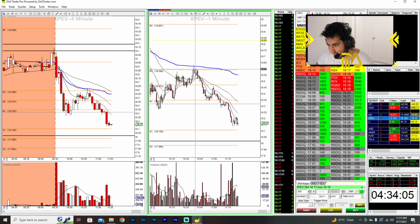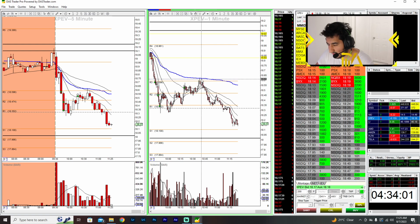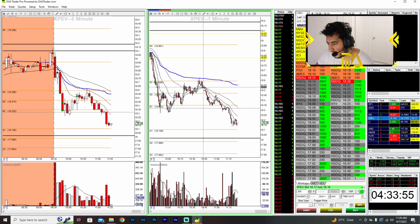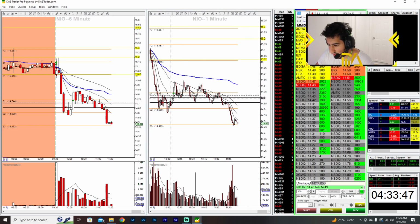So it pulls back to VWAP, and this would have been a great add back in. Considering that it was nicely below VWAP, this would have been a nice retest of VWAP, and now the dump to the continuation all the way to the downside, breaking the low, making a new low. And same thing with Neo as well.